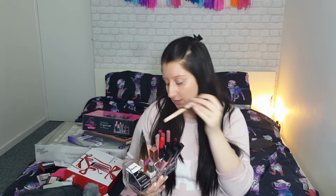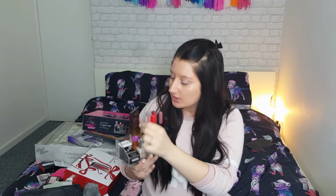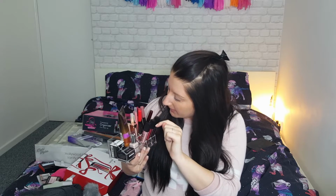I also picked up a Luminate Intouch Brightening Concealer by Collection, because I heard that was really good, and the lady in the shop was really, really nice, and she was talking to me all about the products and what she recommends, and she recommended that one for brightening my eyes, so I can't wait to use that. I've also got the Rimmel London Sun Shimmer Instant Tan.